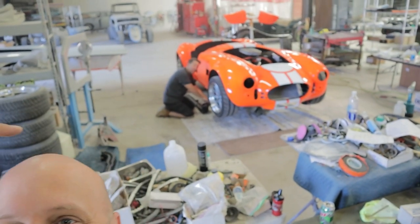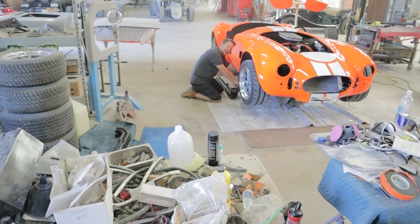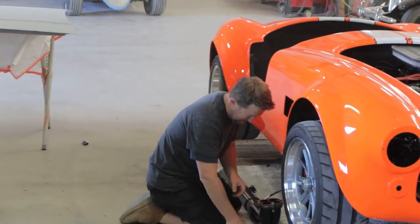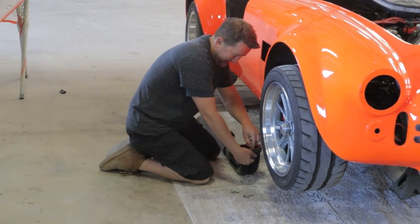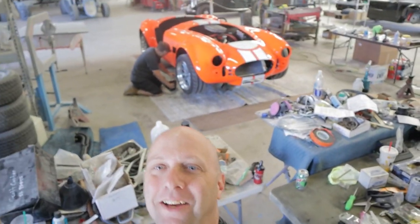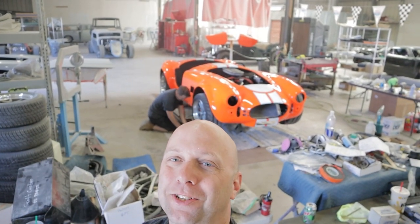All right, guys. Day two of putting the car together. Look at that, though. It's a unicorn. It's a unicorn right there. Let me give him a shot. It's a unicorn. Adam's working on his car. Man, no love. Hey, we got it documented, though. We're going to let you guys watch that.